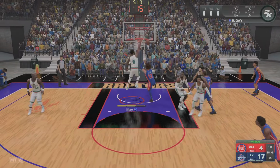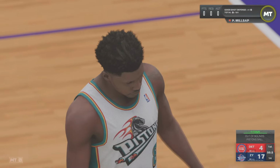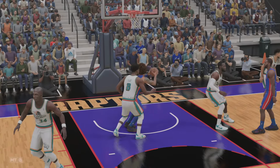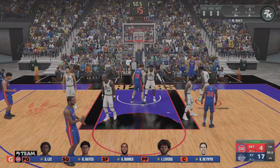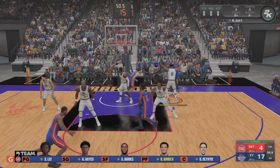Burks, the pass delivers. Gay with the block. Using his length well on defense. Rudy Gay working hard. Swats that one away. And that kind of stifling effort on defense needs another look. And right out of the gate, trying to set the tone defensively, you gotta love that energy. Detroit making a switch here. Knox is checked in.